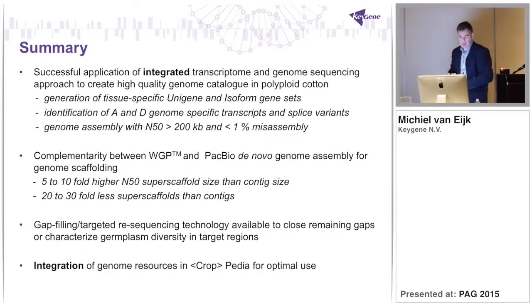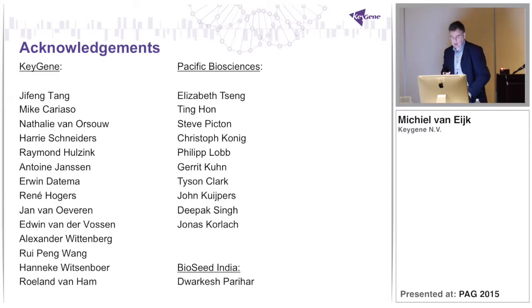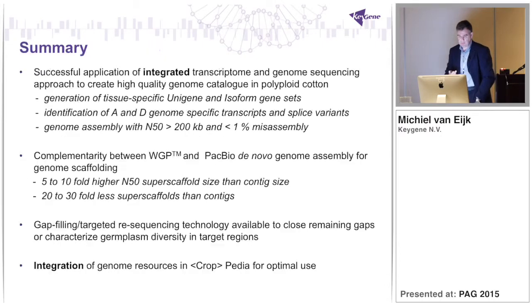In summary, we have applied an integrated transcriptome and genome sequencing approach in cotton to create a high-quality genome catalog, including tissue-specific unigenes and isoform gene sets. We showed identification of A and D genome-specific transcripts and splice variants, and a genome assembly with an N50 value of more than 200 kb and less than 1% misassembly.